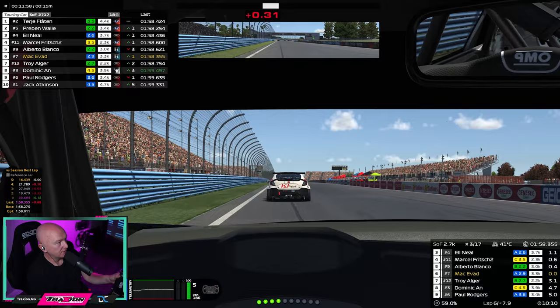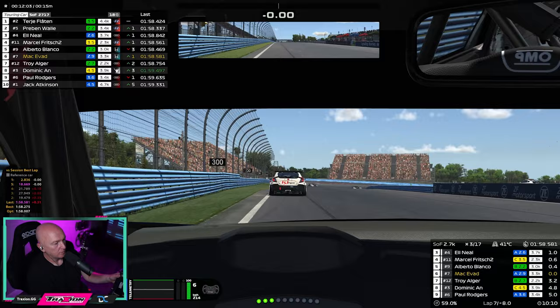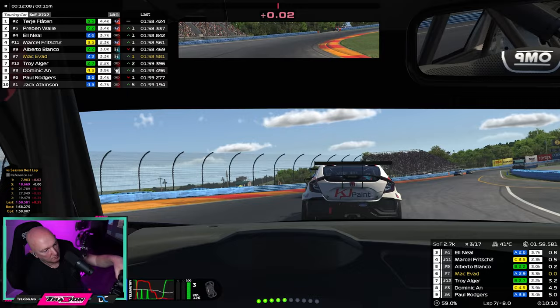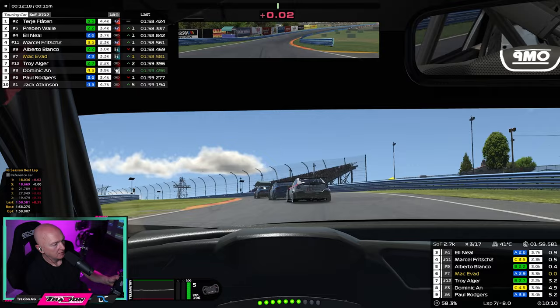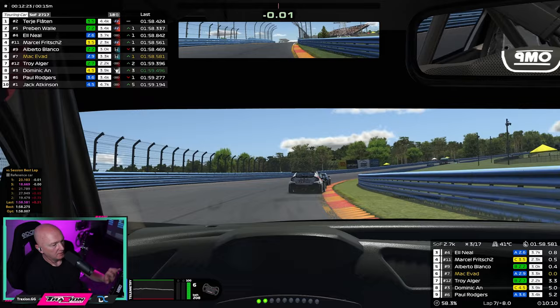10 minutes of fuel remaining. You've just done a 158.58. Sector 2 is 0.7 off the pace. We'll try a last ditch attempt and lower the brake bias a little bit more. That might bite us in the backside, but we need to try something now, because what we're doing isn't working.